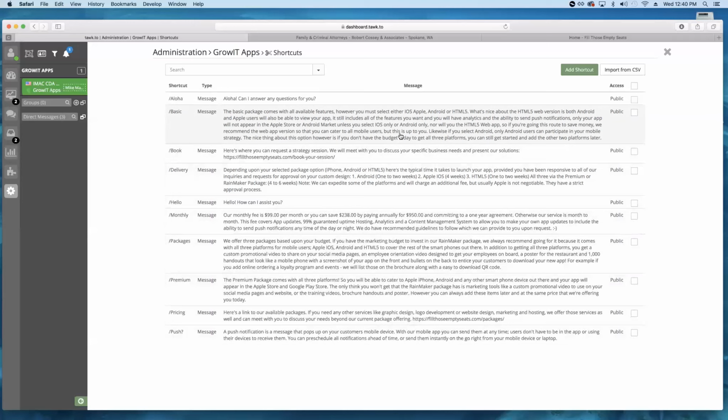If that's all they want to do is save money and it's not really worth your time to talk to them any further, you can send them there and you can end the chat.